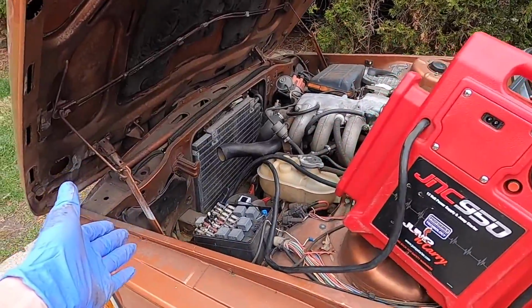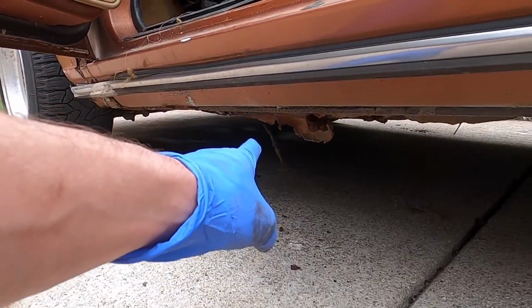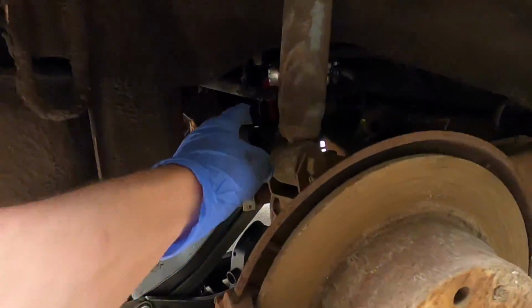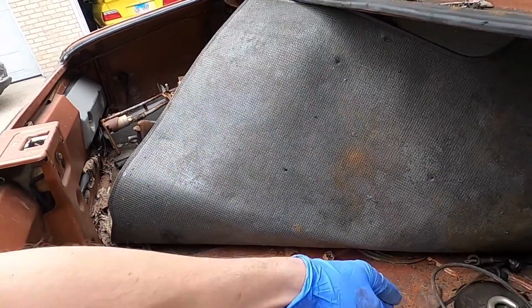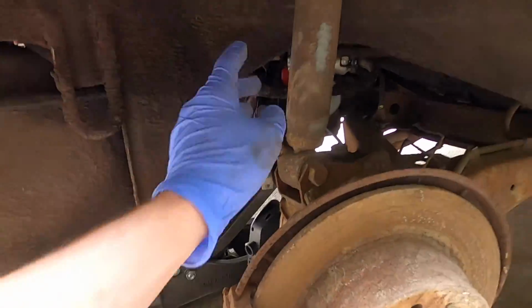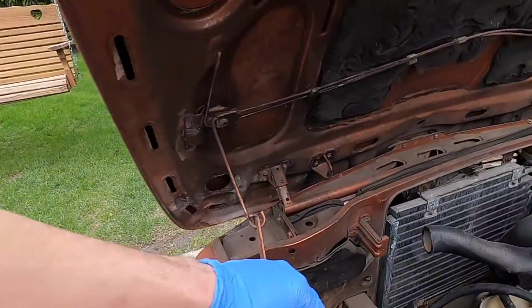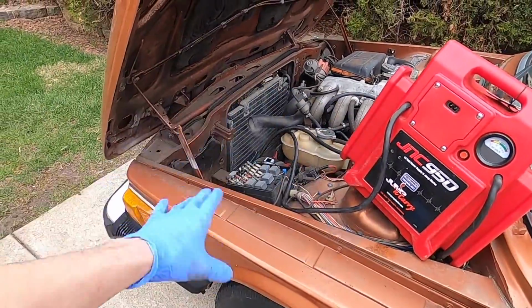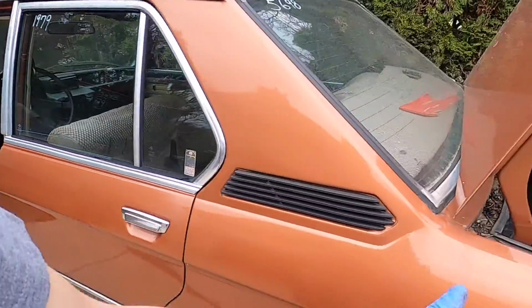So I hooked the jump box up to the battery, and then I noticed underneath the car right there is a wire that's broken, and that wire goes all the way to the back here, all the way down to the fuel pump. Actually, that wire goes up into the trunk, which then comes right here and jumps into another wire, which goes down and connects into the fuel pump. So I followed that wire to the engine bay, and I found that that wire is jumpered to the fuel pump relay and grounded here. So someone jumpered over the fuel pump wiring, because apparently the stock stuff wasn't working.